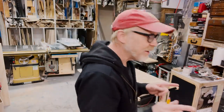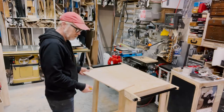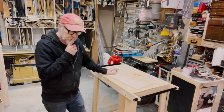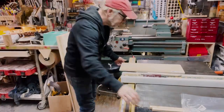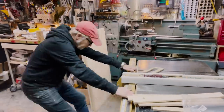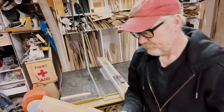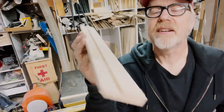Yeah, okay, I think I figured out how I'm going to build this thing. It's going to be kind of nifty. I might have figured it out. Okay. That's probably a delivery for me. So now I have cut, using the table saw, a rabbet out of each of these four pieces.